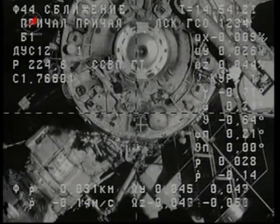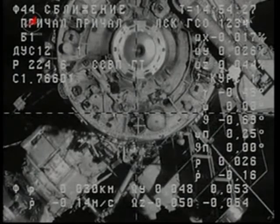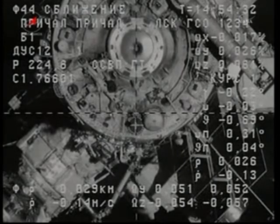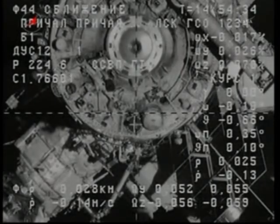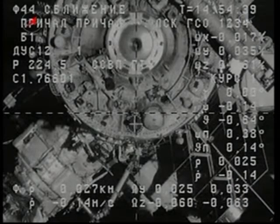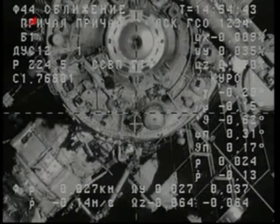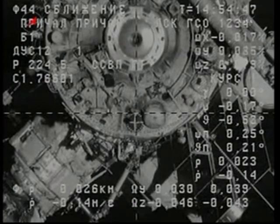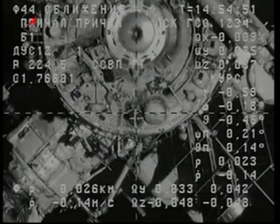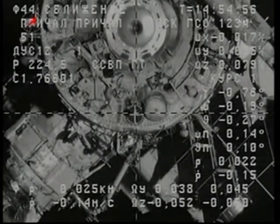Range rate visually corresponds to the same as shown, about 0.14, 0.15. The range now is about 21 meters. Copy. 19 meters for range at this time. Copy. And could you give us that in squares as well? Yeah, target is one square, which is 19 meters. We copy 1 square or 19 meters.